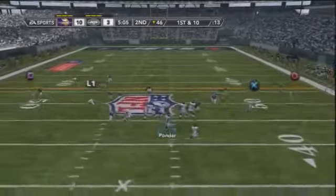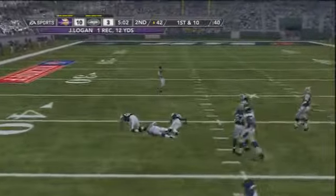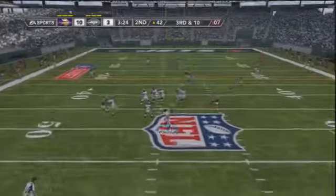And he was obviously down, so they challenged a fumble. Vikings now with the ball, and there's the first catch of his career. James Logan, slant route, 12 yards. We're going to see a lot of that this season.